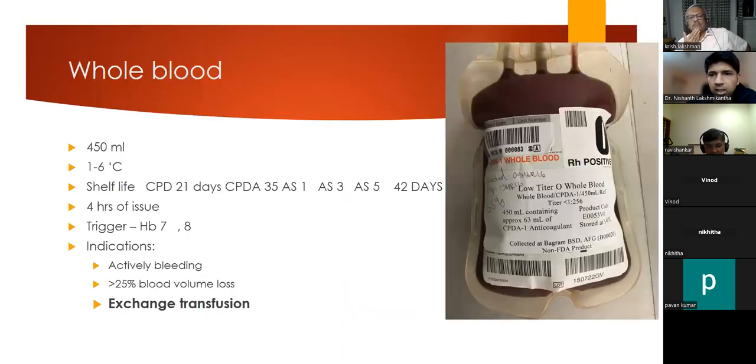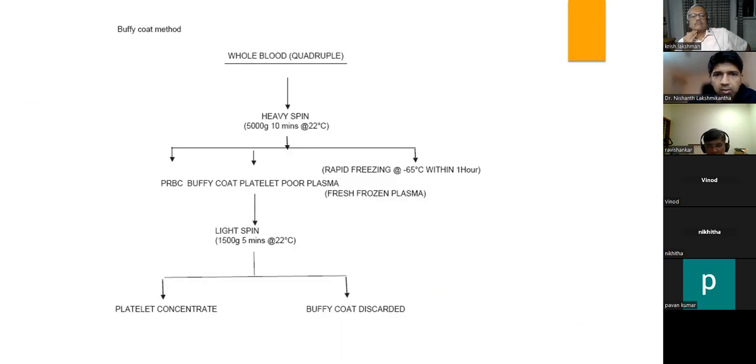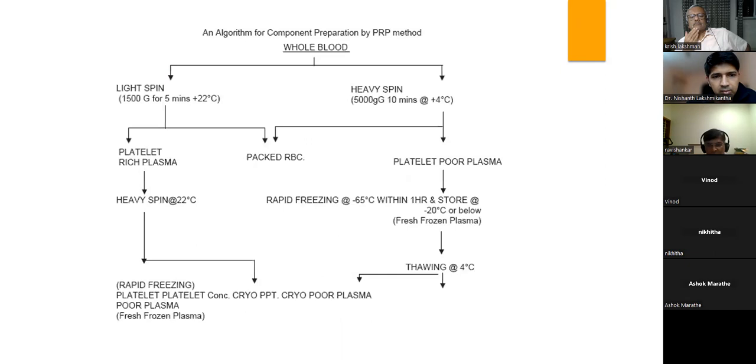One second, Nikita. Before you go there, can I get Dr. Ashok into the picture to find out what method is being used in Sagar, and if you can just sum up whatever slide you have done. Can you just go back one slide, Nikita? Yes, sir. One more slide.